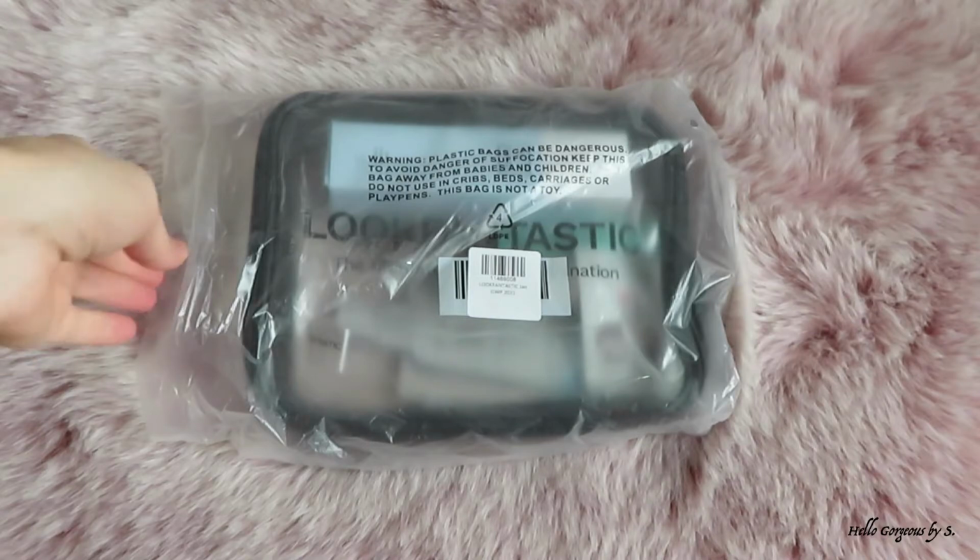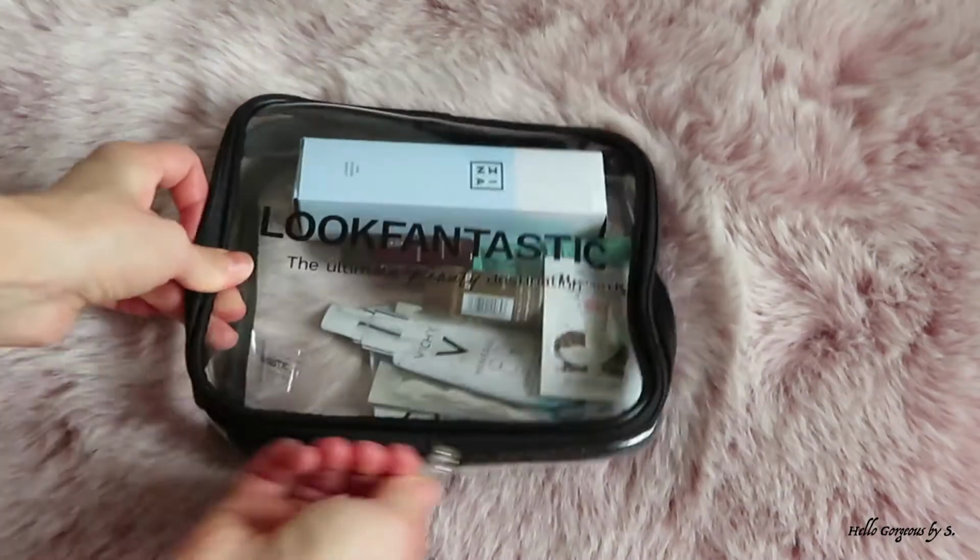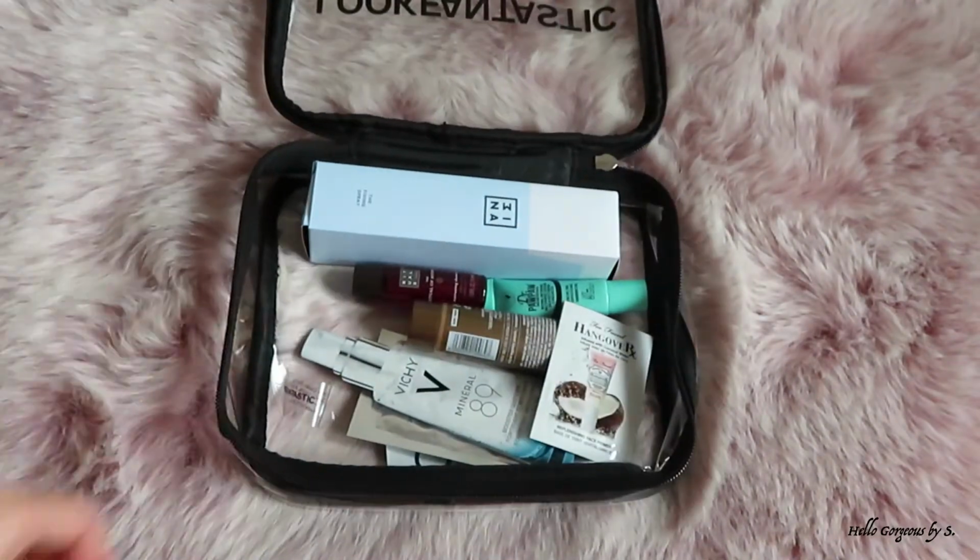Today we will unbox the Lookfantastic, the ultimate beauty destination goodie bag. If you want to see what's inside, stay with me. I like that the products come in a very useful bag, just perfect for traveling.